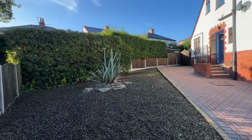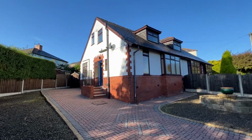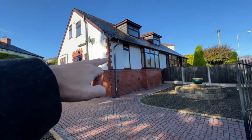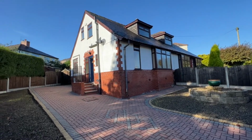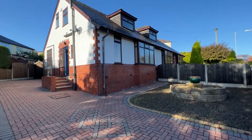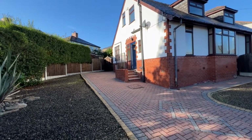We've got garden areas to the side here. You can see the first floor windows to the side elevation and the dormers to the front, also to the rear. The damp proof course is in the brickwork if you're looking closely. Very, very generous plot, offered for sale with no further upward chain, as I say.